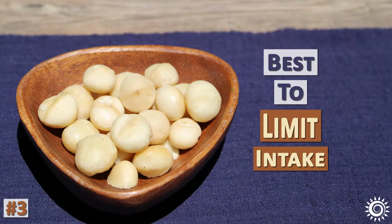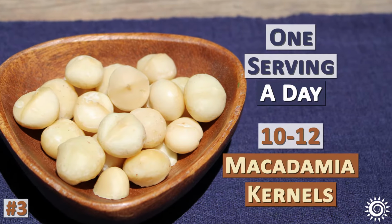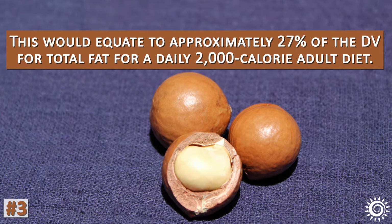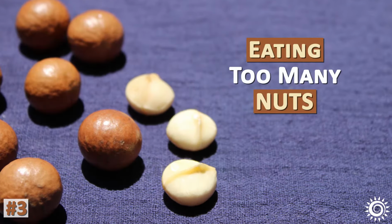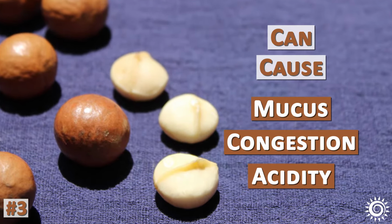Generally, however, it is best to limit intake to 1 serving a day, or about 1 ounce or 10 to 12 macadamia kernels. This would equate to approximately 27% of the daily value for total fat for a daily 2,000 calorie adult diet. Likewise, eating too many nuts can cause mucus buildup, congestion, and can be too acidic for some people.